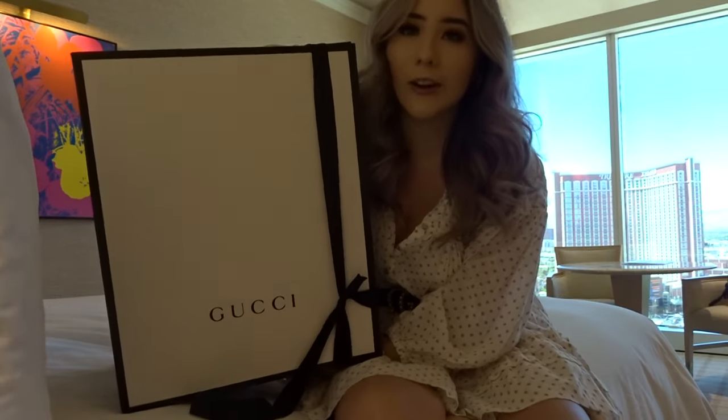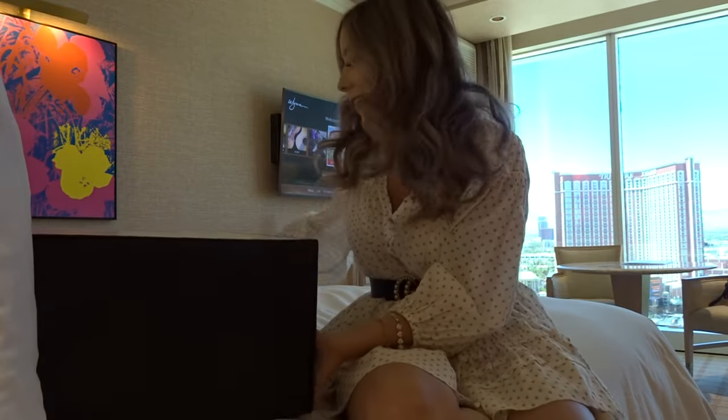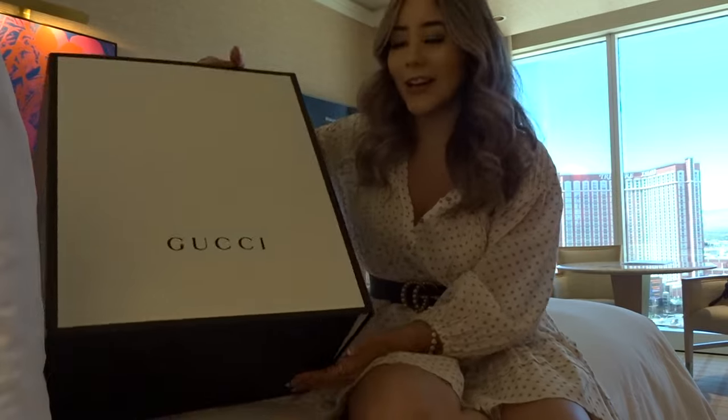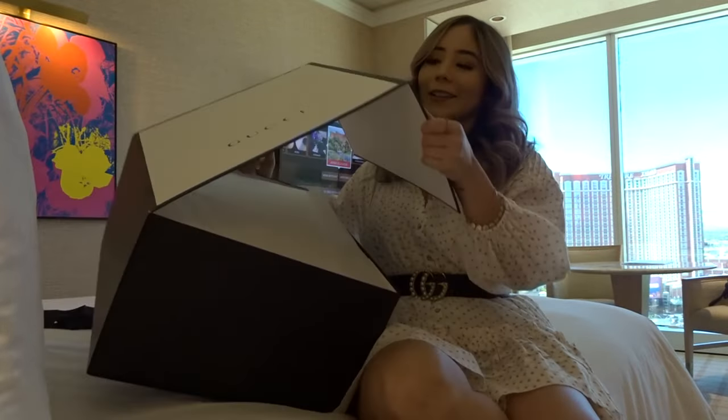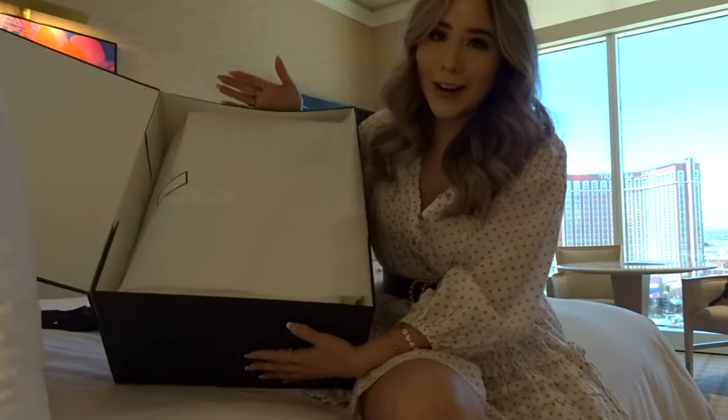Okay, so I'm gonna unbox it with you guys. This is a huge box. I carried this box throughout the freaking casino to my room. That's how dedicated I am to this unboxing. All right, can you guys guess what I got? It's not a bag. It's something even better.